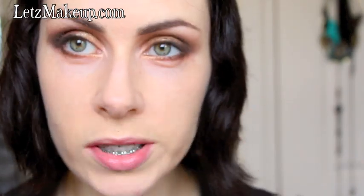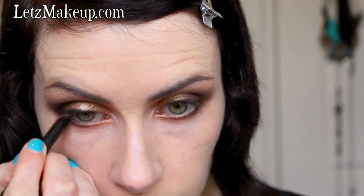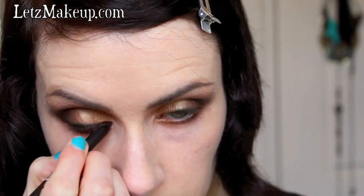So I'm going to use this new Sleek Ooh La La liner, and it's in Nutcracker, which is just a lovely warm brown shade. And this is waterproof as well, which is going to be really handy for any tears on the day. It is better to try and use as many waterproof products like this around the eye as possible.